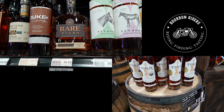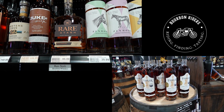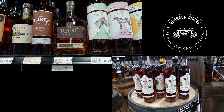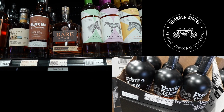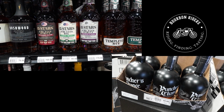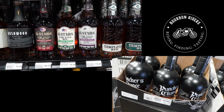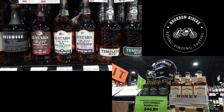You know, I keep seeing this Rare Stash places, and it's always a little high priced, and it's a blended whiskey, so if you've had it, why is it so pricey? Is it that good? Is it really that rare? And 15 stars. I mean, you always see the 15 stars up there in price. I've never had one. Let me know what you think about it.